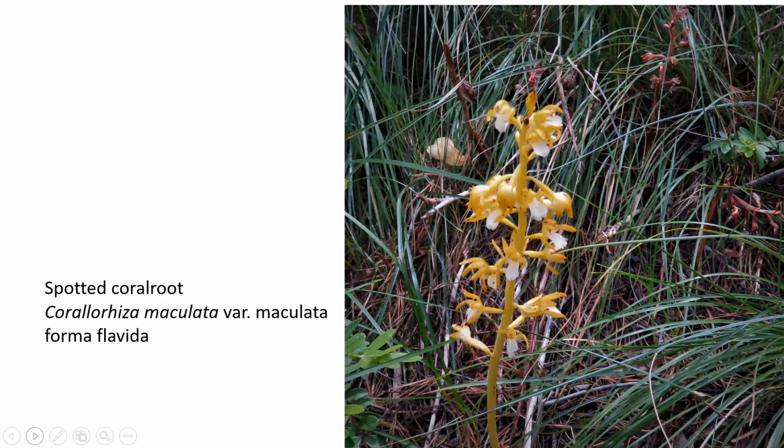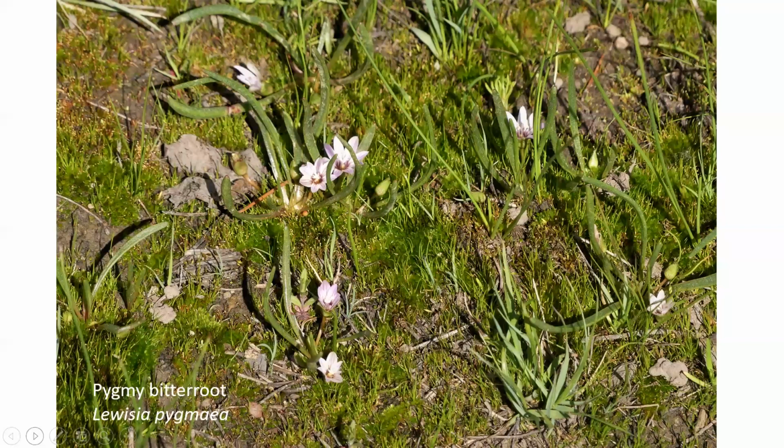And in a patch of spotted coral root, we found a forma flavida, the gold one, that doesn't have spots on its tongue. So it's not spotted and it's not coral colored, but it is one of the coral roots. The highlight of the trip was finding a lot of pygmy bitterroot.